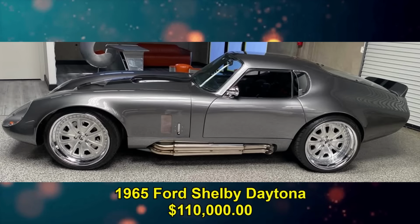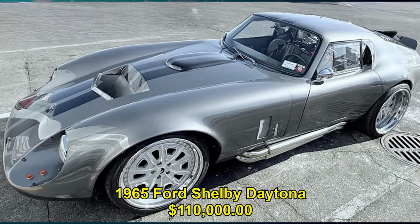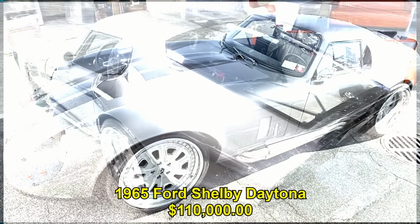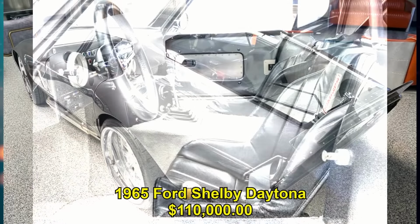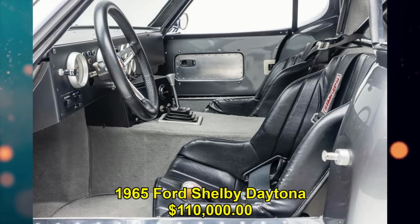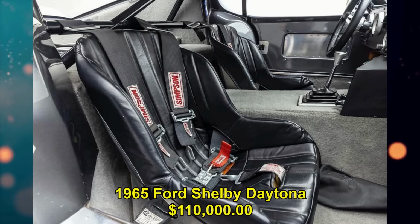Alright, a little more on the expensive side. You might want to check your couch for some coins. Here we have a 1965 Ford Shelby Daytona, listed for $110,000 US in New Hyde Park, New York. It's been driven 4,100 miles and has an automatic transmission. From the seller's description, 1965 Factory Five Ford Shelby Daytona replica, 430 horsepower, LS3 engine, no rust, seatbelts are racing ones, automatic transmission, drives well.